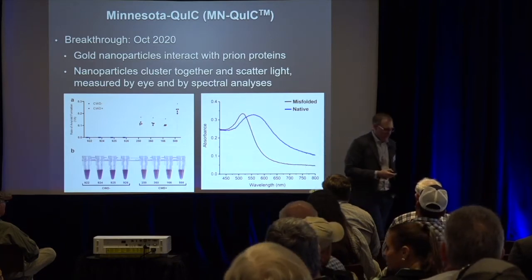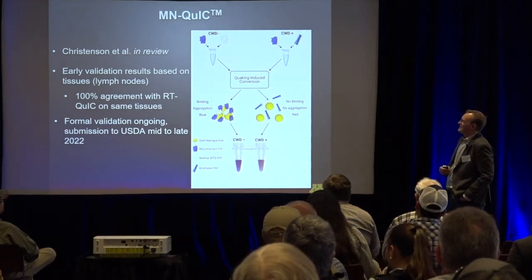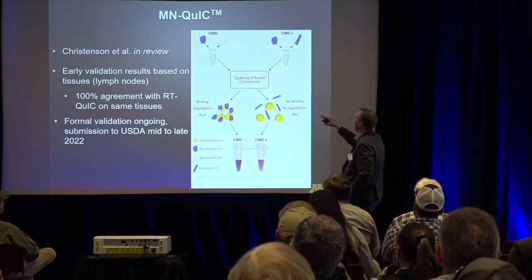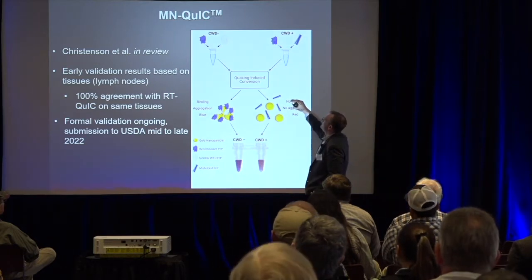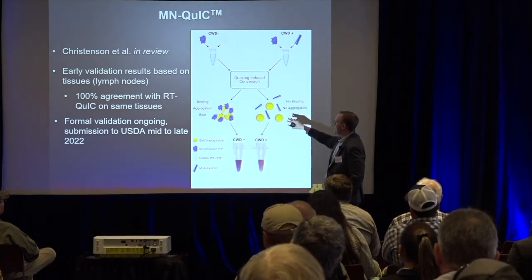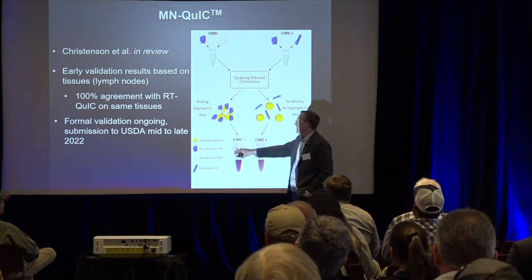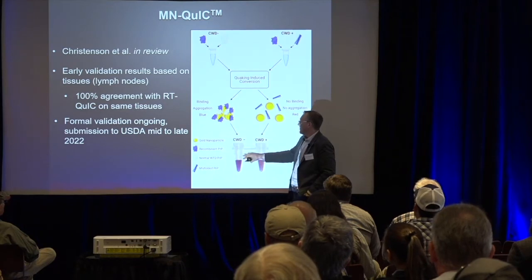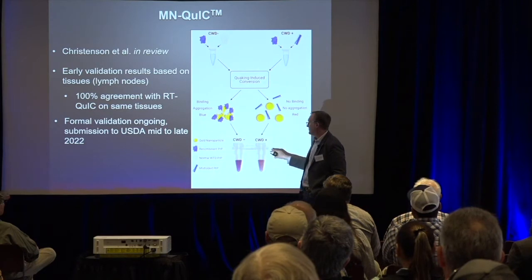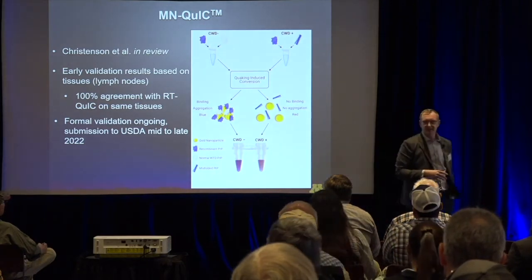And this is highly reproducible. We've done hundreds and hundreds of reactions with this. Essentially, the MinQuick test that we developed is the same as RT-QuIC up to here. You take the sample, you shake and bake, but then you just spike it with these gold nanoparticles, and the negative sample turns blue or purple when there are no fibrils in that test tube. But with the fibrils in that reaction, the gold nanoparticles don't bind to them, and it's red.